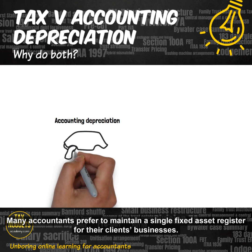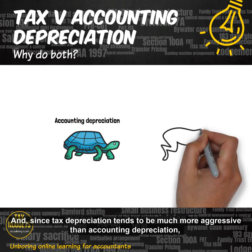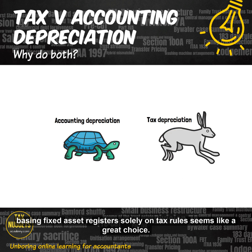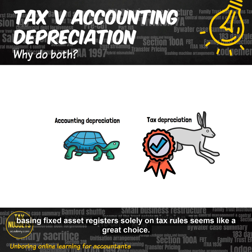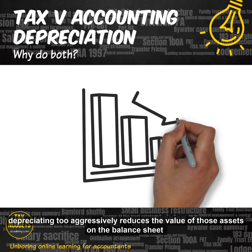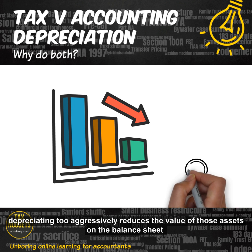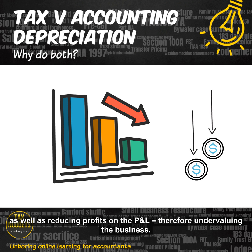Many accountants prefer to maintain a single fixed asset register for their clients' businesses. And since tax depreciation tends to be much more aggressive than accounting depreciation, basing fixed asset registers solely on tax rules seems like a great choice. But aside from distorting the true value of assets to a business, depreciating too aggressively reduces the value of those assets on the balance sheet as well as reducing profits on the P&L, therefore undervaluing the business.